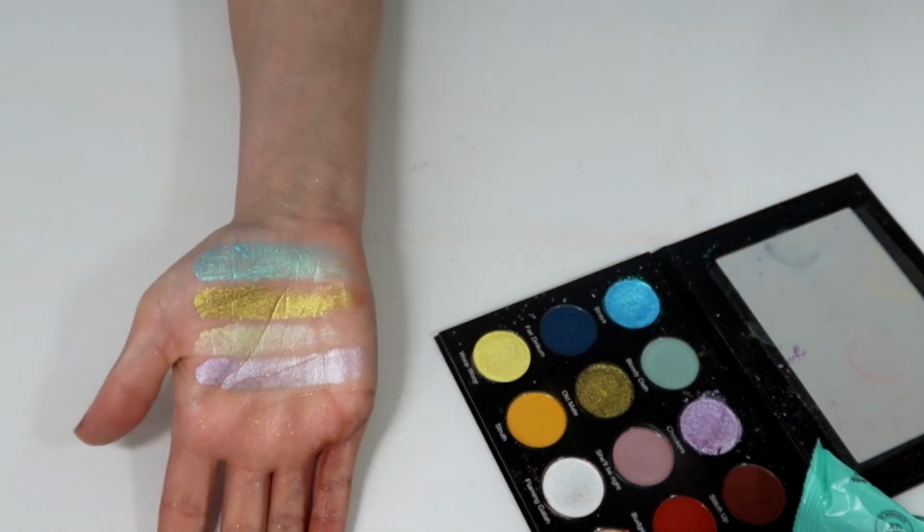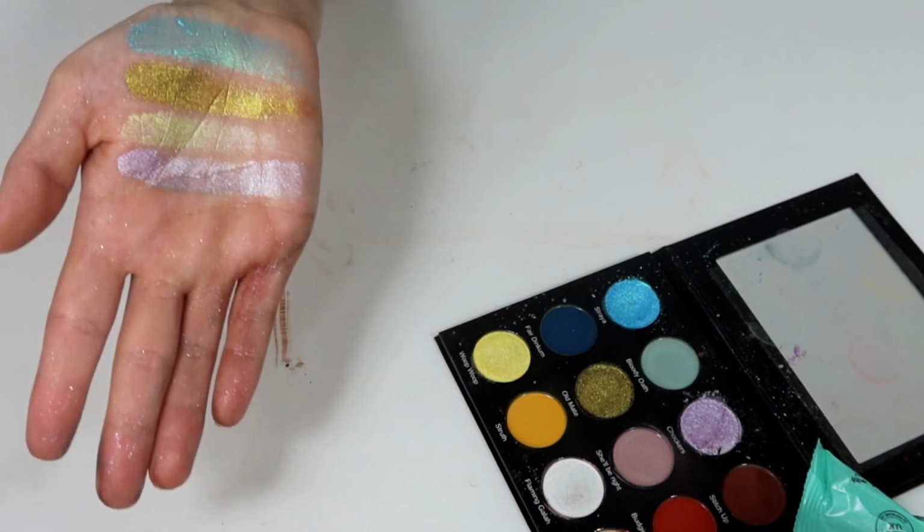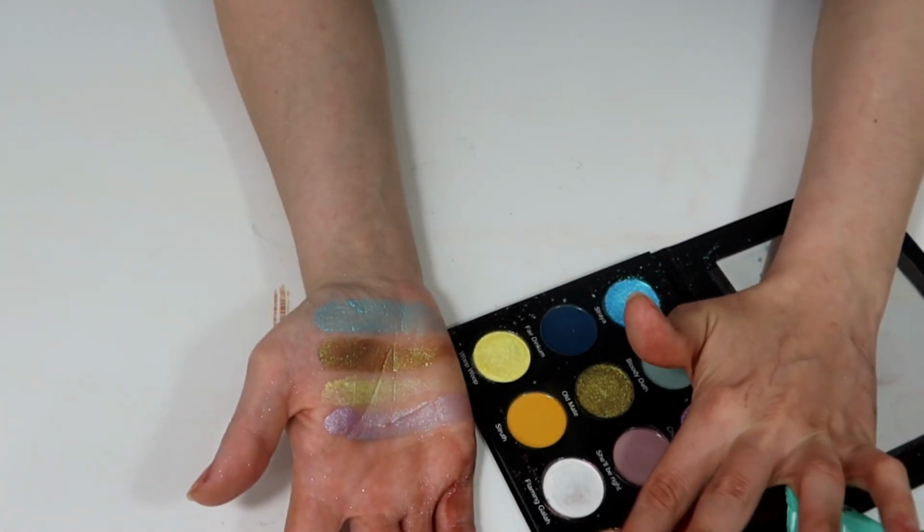That purple is actually stunning. I don't feel like my camera is picking up how special these are. Look at this one.